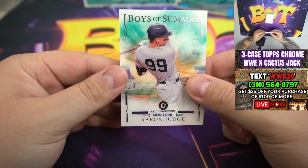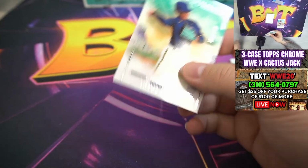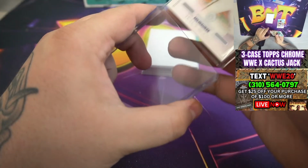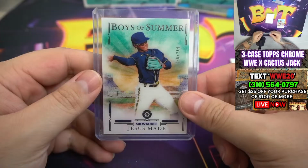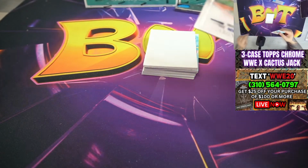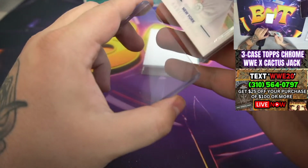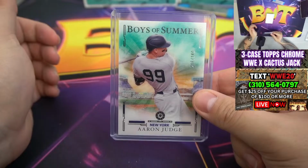Nice Aaron Judge, 216 out of 249. And Jesus Made. Nice. Our first Made in this set. Nice base card there for Milwaukee, 156 out of 249. With the tippy top prospects. And Aaron Judge. You know, it's Aaron Judge. Yankees on the board.